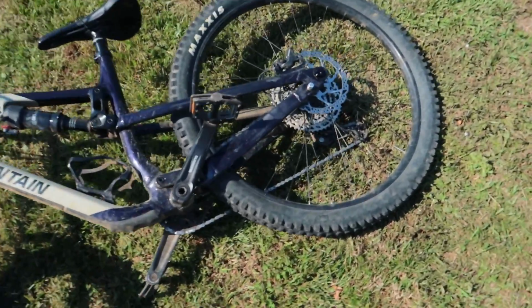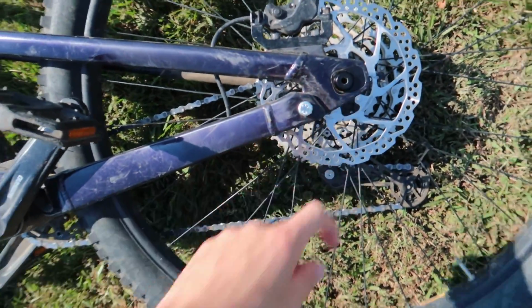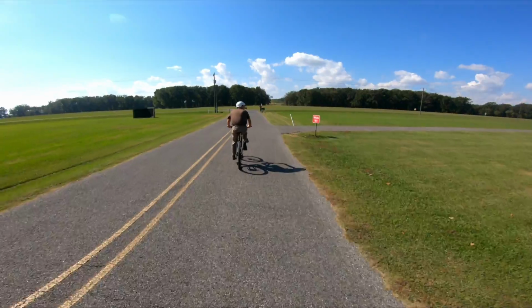And in the story of my life, my axle bolt has started to fall out right before the ride up.